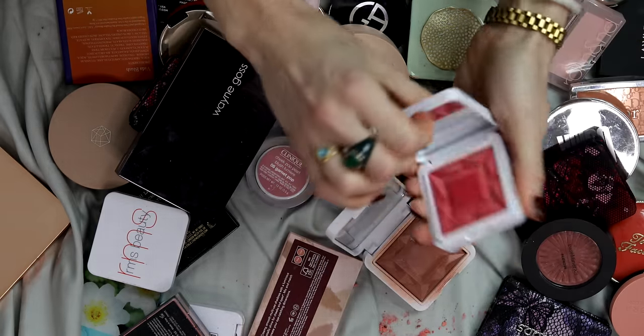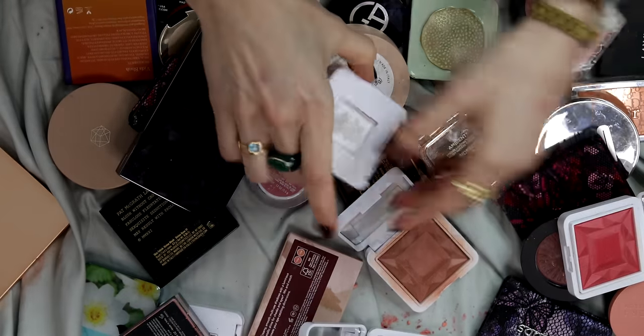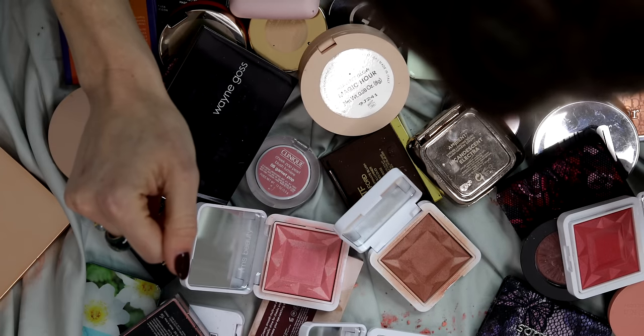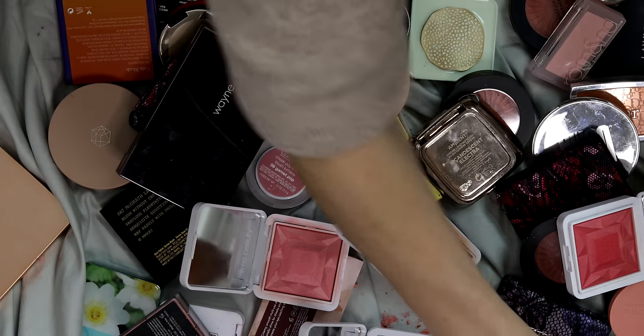Oh my God. This is the prettiest formula. I love them so much, and I still don't even own all of them. I want the really melon colored one. They didn't send me that one. Did I buy any of these? Yeah, I bought the first few. I bought Maiden's Blush, I think, but they've sent me a bunch since.